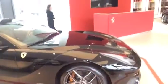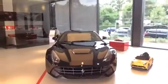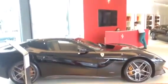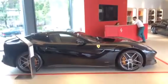You can see the orangish brake calipers there. It's wide. It's much wider. You can see here the F12 does not have back seats. The trunk is not as big. It's not as big at all. See, it's such a wider, it's not as long, but it's wider. It's a longer car than the GTC4, as you can see over there. It's much shorter in length, but it's much shorter in height too.